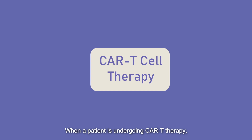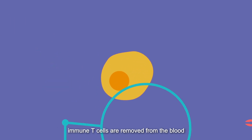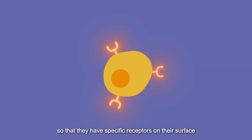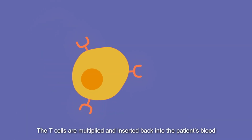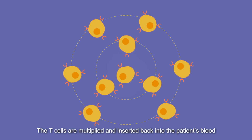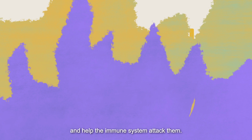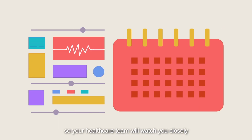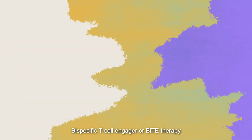When a patient is undergoing CAR-T therapy, immune T-cells are removed from the blood and genetically altered in a laboratory, so that they have specific receptors on their surface that attach to cancer cells. The T cells are multiplied and inserted back into the patient's blood to seek out the cancer cells and help the immune system attack them. This treatment can have serious side effects, so your healthcare team will watch you closely for several weeks after therapy.